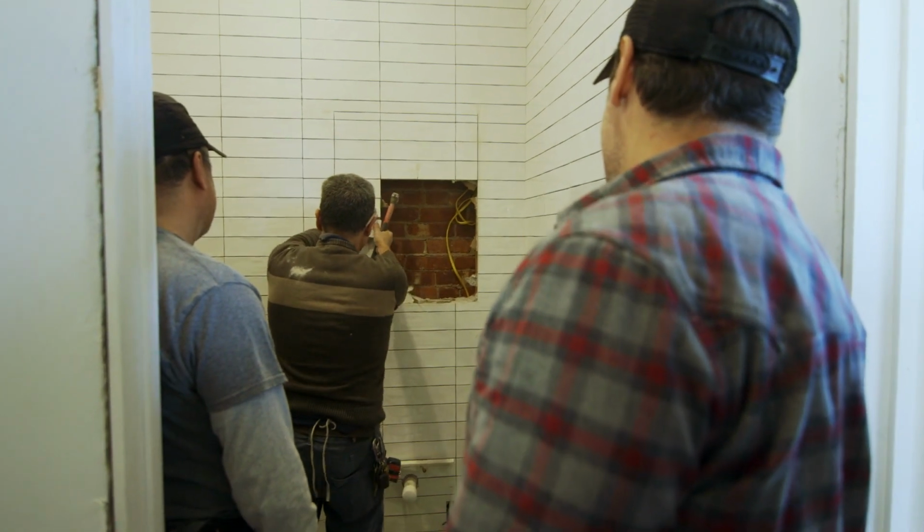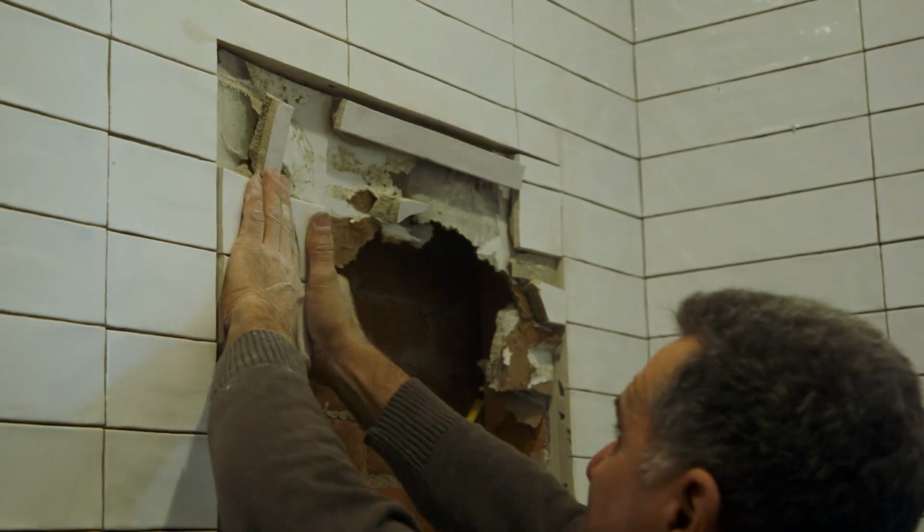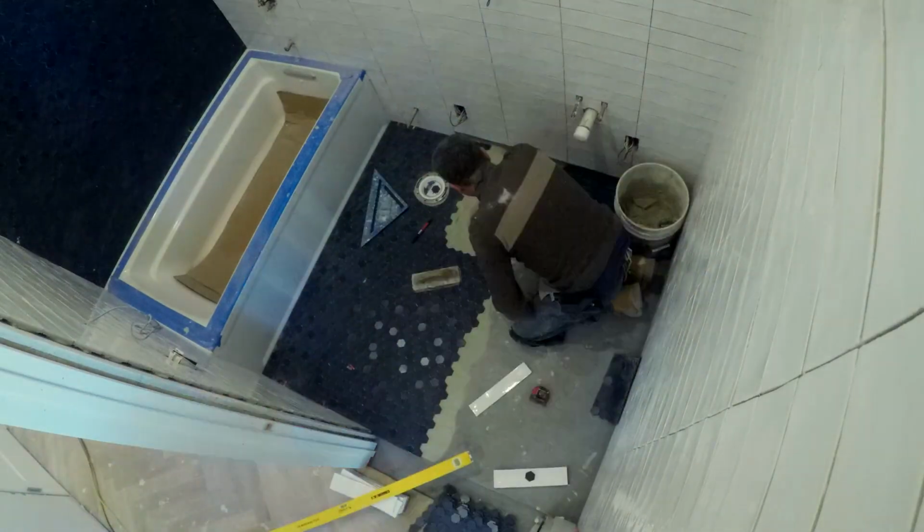Oh, it just hurts my heart. Look at all that wasted tile. Look at that. Man, I tell you, I think I shed I don't know how many pounds of stress. It worked out well.